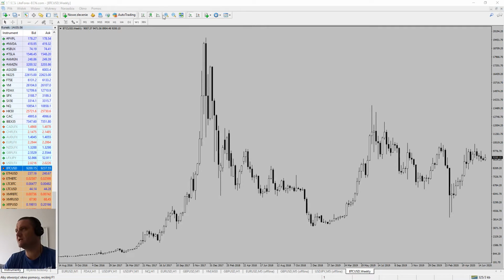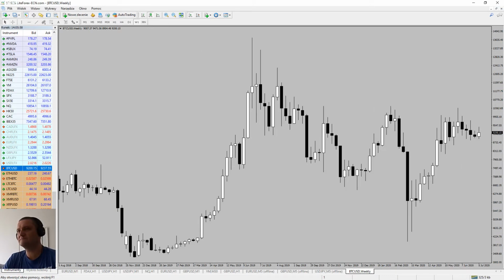Okay, that's the weekly chart of Bitcoin, and what is clearly visible is the very low volatility lately, right? Meaning that there is a possibility something is cooking, and in the near term we are going to see a little bit higher volatility, meaning the moves are going to be much more aggressive. It's hard to say right now if it's going to be upside or downside.